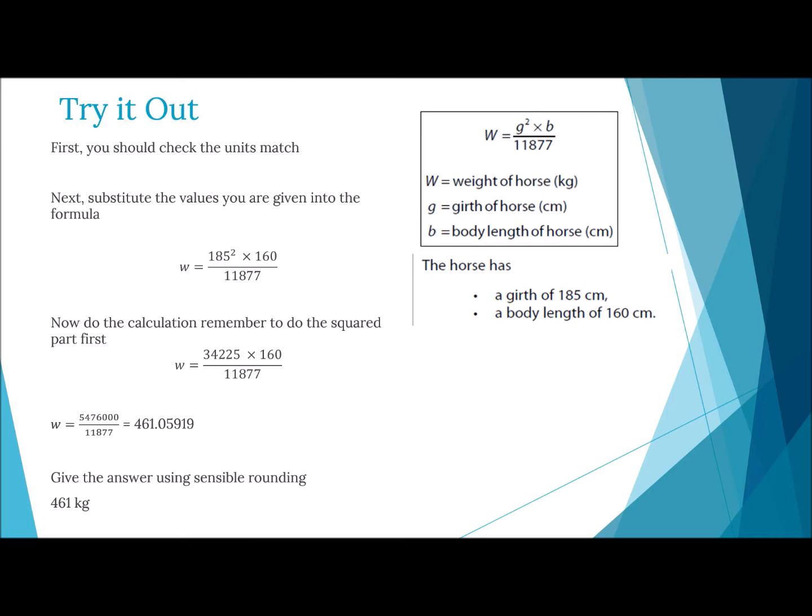The next thing I always do is substitute any numbers for letters that we're given. So W equals, we know G, the girth of the horse, is 185. So instead of G, I've put 185, and the squared is still relevant. We need to keep the squared. Times B. B is the body length of the horse, which is 160. So that goes on the top. On the bottom of that fraction or that division, the number stays the same. We haven't changed that.